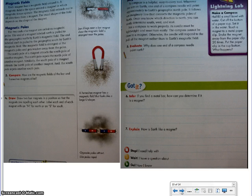Magnetic fields. All right, so this section is about magnetic fields. Each magnet has a magnetic field around it. A magnetic field is a space around a magnet in which magnetic forces operate. The magnetic field extends out in all directions from the magnet. The exact shape of the field depends on the shape of the magnet.